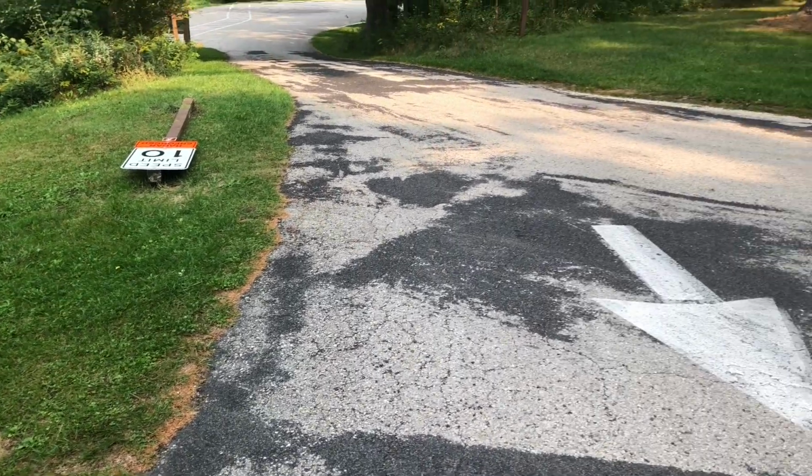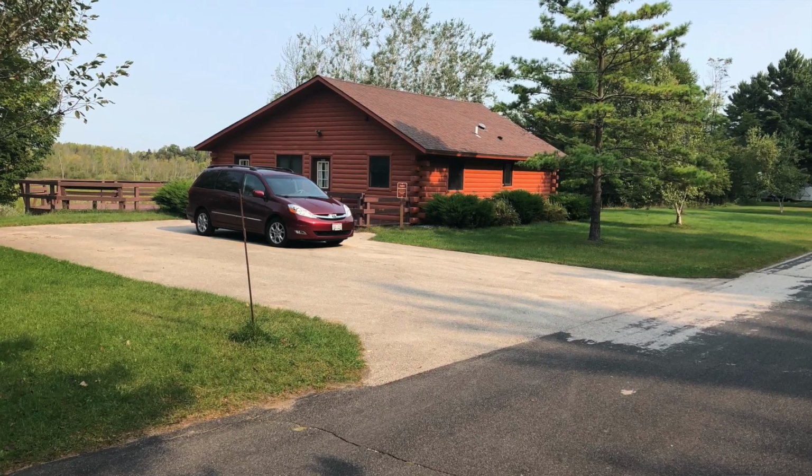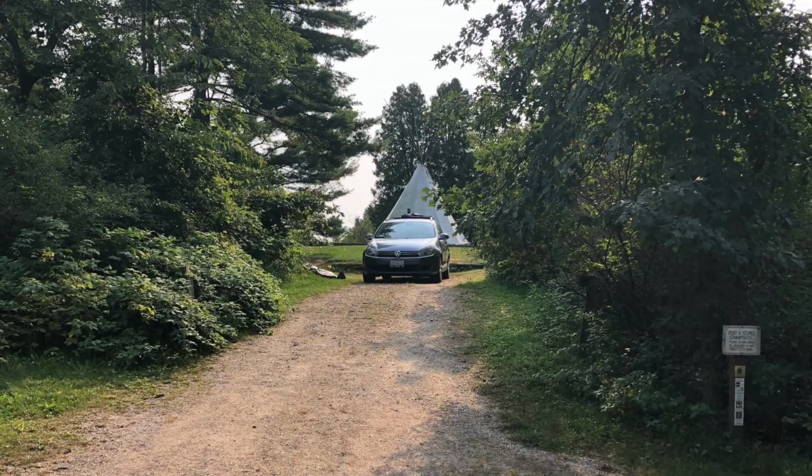I don't know if you can hear some kind of bird flying up above me. So 137 camps, 52 of them have electric hookups. So that's nice if you have an RV, both 50 and 30 amp hookups for you. In addition, they have at least one cabin here. They also have a teepee here that you can rent, which is really nice.